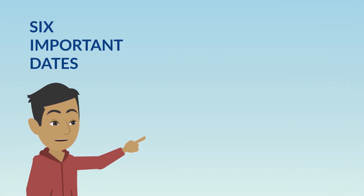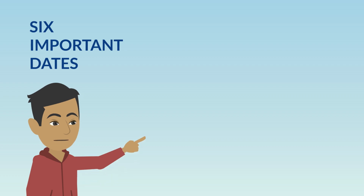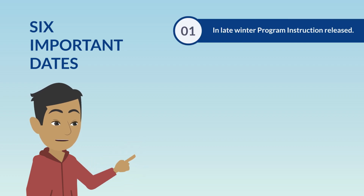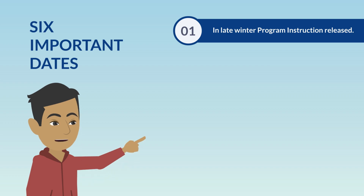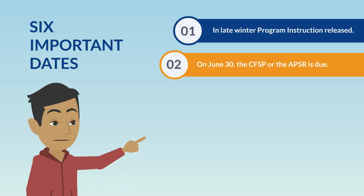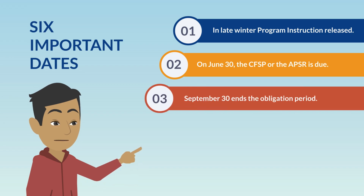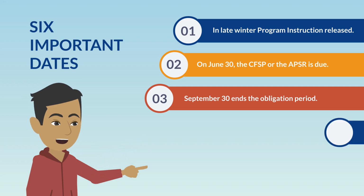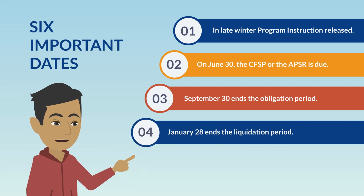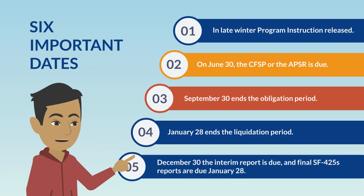Here is a summary of the 6 important dates for the Title IV-B grant funding life cycle. Program instruction for the next year's funding is released in late winter. The due date for the CFSP and APSR is always June 30. Obligation period ends September 30. Liquidation period ends January 28. Interim reports are always due December 30. The final SF-425 is always due January 28.